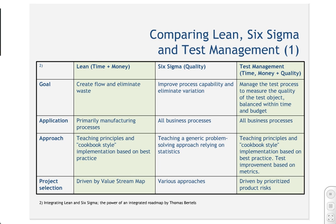If you look at the goal, for example, for Lean, you see again: eliminate waste. You want to create a flow, you want to make your process more efficient. In Six Sigma, you again see the words improve process. You want to eliminate variation, which is the difference from the average. You want to be more predictable in what you do.